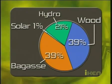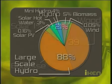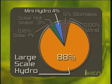This water wheel may look simple, but if you imagine using similar principles with massive quantities of water, you start to see how water can be used as an energy source. If we look at the total use of renewable energy in Australia, we see that hydroelectric power accounts for 21%. In fact, large and small-scale hydro make up over 90% of renewable energy used for electricity production in Australia, and only around 8% comes from other sources.